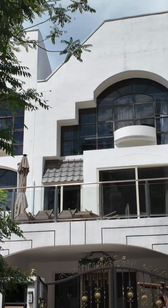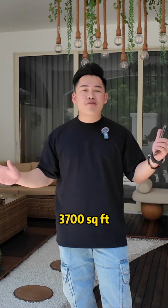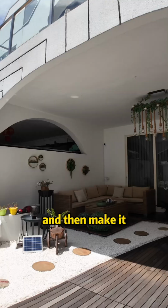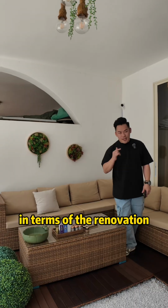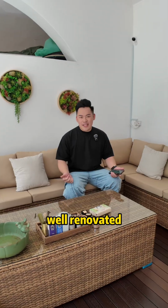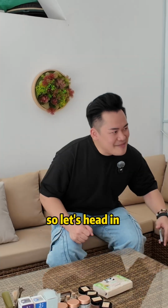So let's head in. The land size of this unit is 1,621 square feet, and the total built-up is approximately 3,700 square feet. This area, the owners have decked up and made into an outdoor lounge area, so it is very comfortable. In fact, the owners themselves have spent 600,000 on the renovation. So if you're looking for something well renovated, when I say well, I really mean very well. Stay tuned to the very end of the video to check out how beautiful this place is. And most importantly, it is under $5 million freehold. So let's head in.